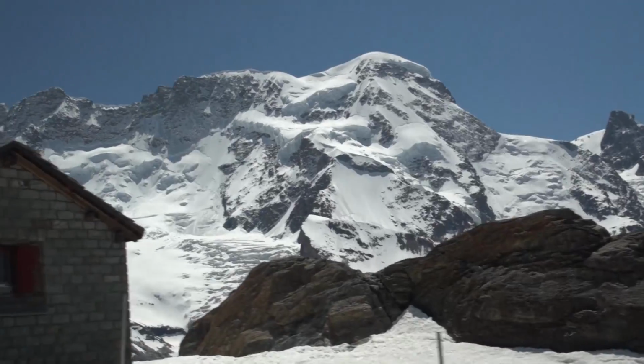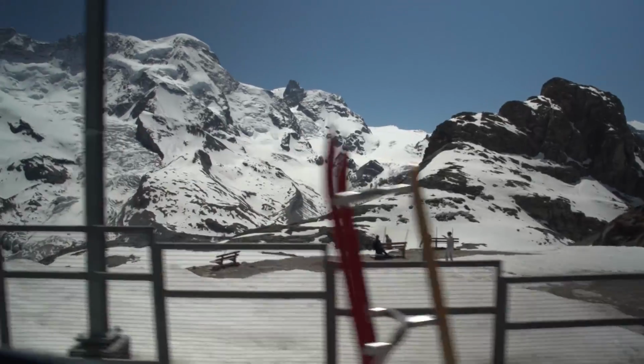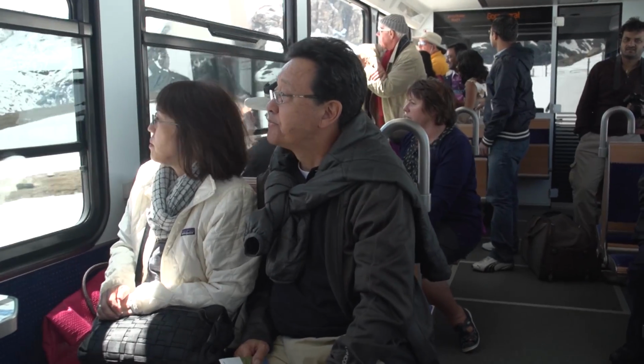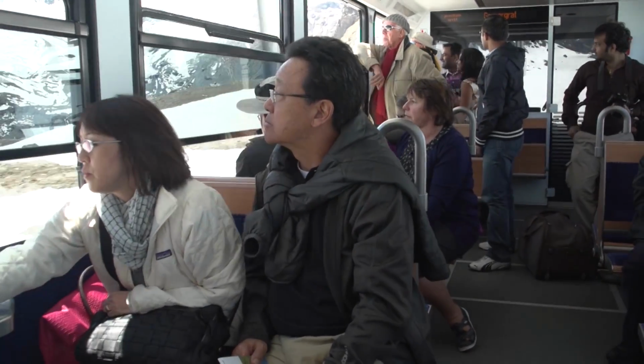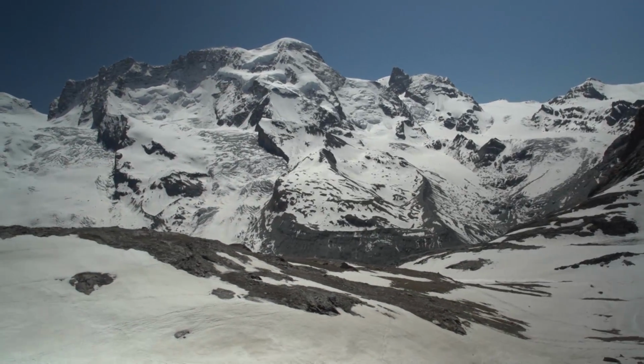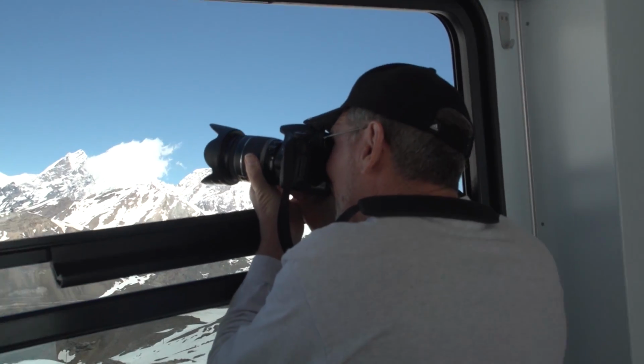Of course, they're constantly improving the service and the machinery. The cars that we're riding in are fairly new. Typically it's a 2-car train, and it can carry approximately 2,500 people per hour from Zermatt. There's service about every half hour.